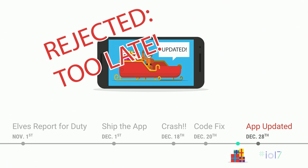Now, if Santa Tracker was a web app, we'd be done at this point. Our users would refresh, and they'd get the fix. But on Android, as many of you know, uptake can be a problem. Users have to manually accept the new version. So by the time our average user sees the working version of the Penguin Swim game, it's December 28th. And for this app, that's no good. We've totally missed the holidays.